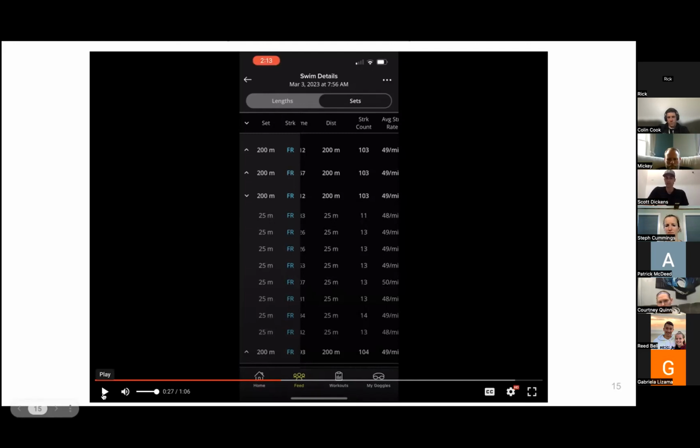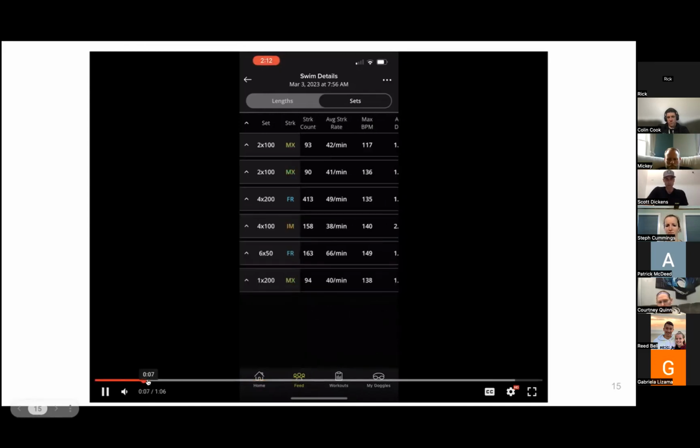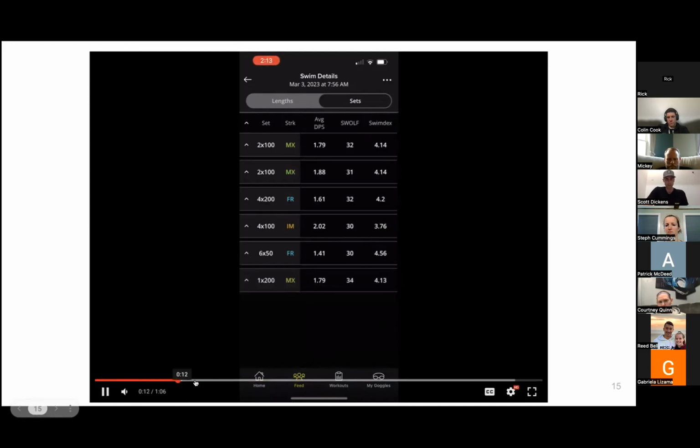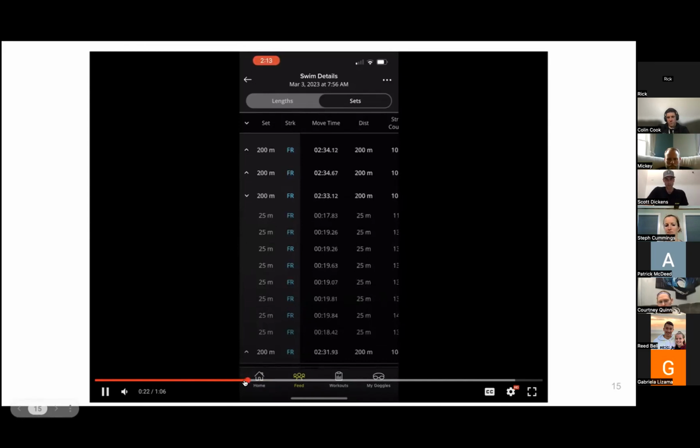And that's what I really like to focus on when I swim, is looking at my splits at every single wall, because that's a true representation of my actual pace. Pace per 100, like I said, is a great average number, but splits at your turn are very specific and can tell you a lot.